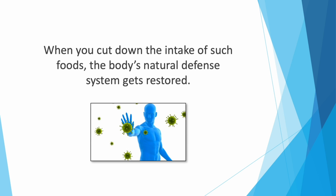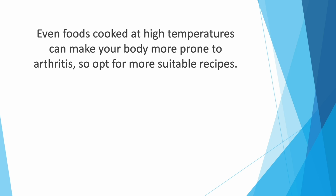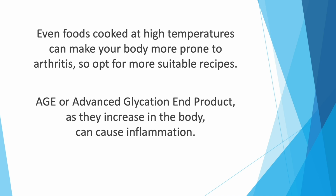Instead of eating frozen foods, cook at home and try to go for greens and fruits. Even foods cooked at high temperatures can make your body more prone to arthritis, so opt for more suitable recipes. AGE, or advanced glycation end products, as they increase in the body, can cause inflammation. These are produced when you eat grilled or heated foods.